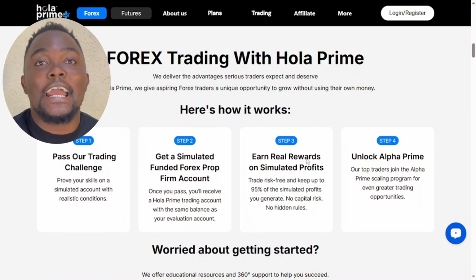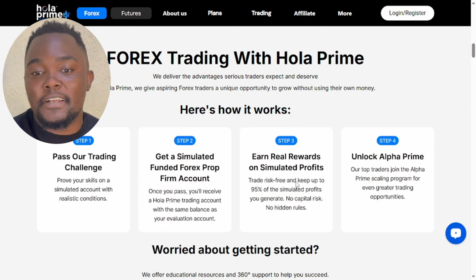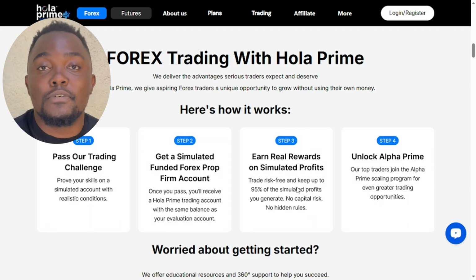And then step 3, earn real rewards on your simulated profits. Trade risk free and keep up to 95%, which means whatever you make on your funded account, you keep 95% of it. No capital risk and no hidden rules, which is the best thing that we want to hear as traders. We don't want any hidden rules.